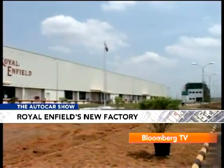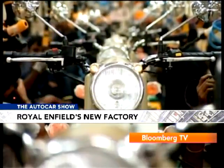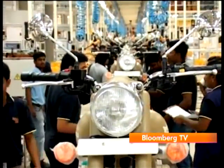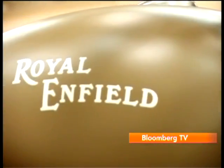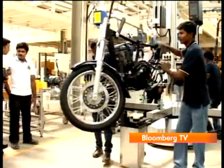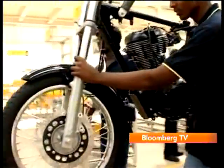Spread over 50 acres, Royal Enfield's new plant is a modern facility for a modern market. The plant is expected to churn out 250,000 motorcycles by 2014, and it already seems insufficient. That's more than double Royal Enfield's current production capacity. But if required, this new plant can produce as many as 5 lakh motorcycles.